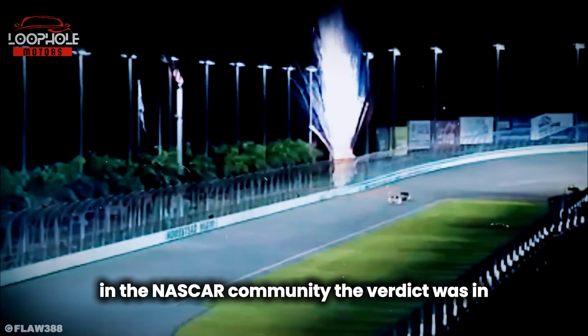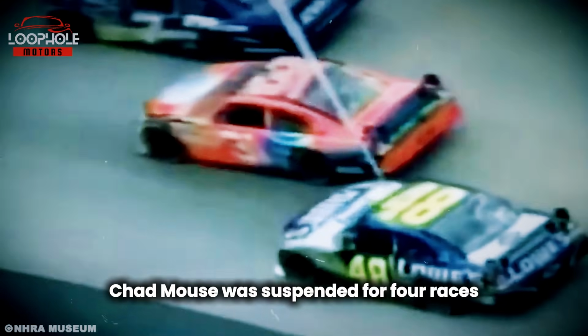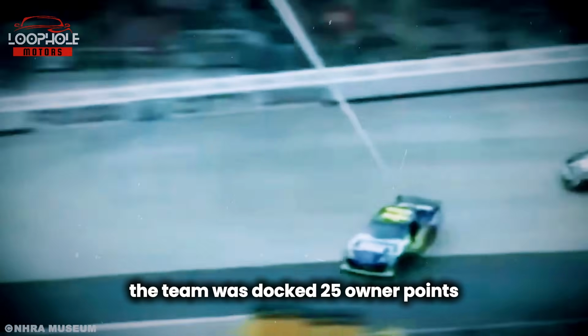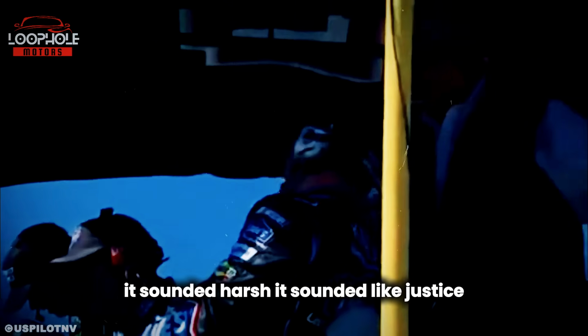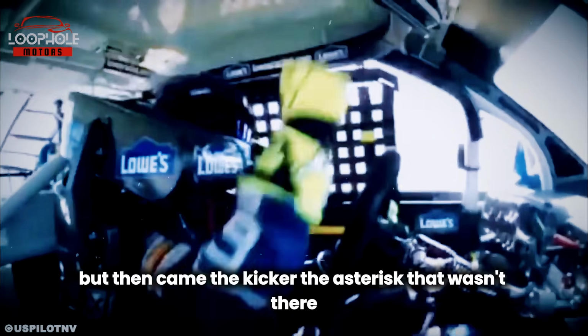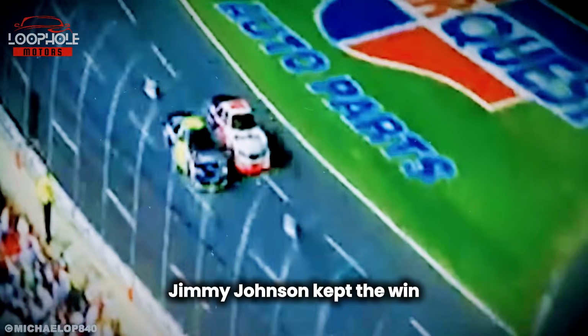The press release dropped like a bomb in the NASCAR community. The verdict was in. Chad Knaus was suspended for 4 races. He was fined $25,000. The team was docked 25 owner points. It sounded harsh. It sounded like justice. But then came the kicker, the asterisk that wasn't there. Jimmie Johnson kept the win.